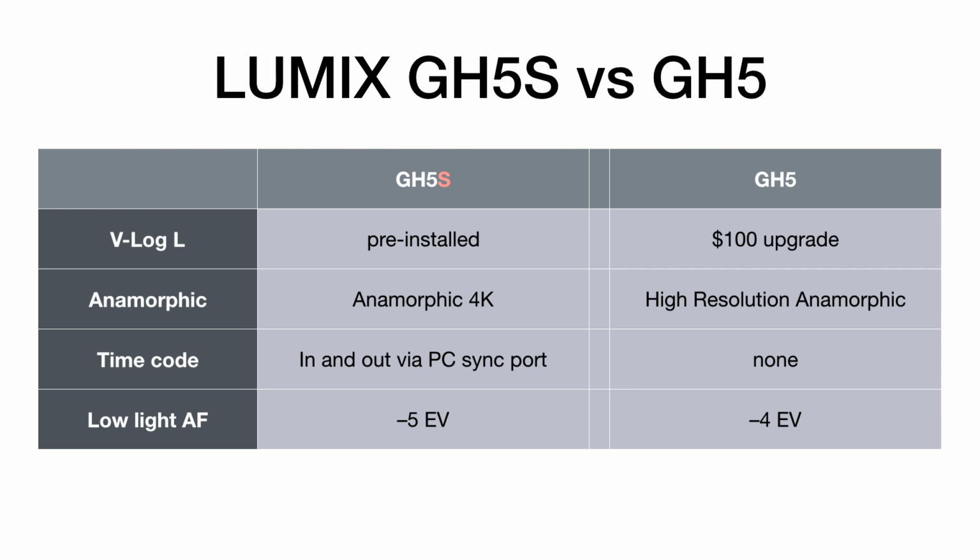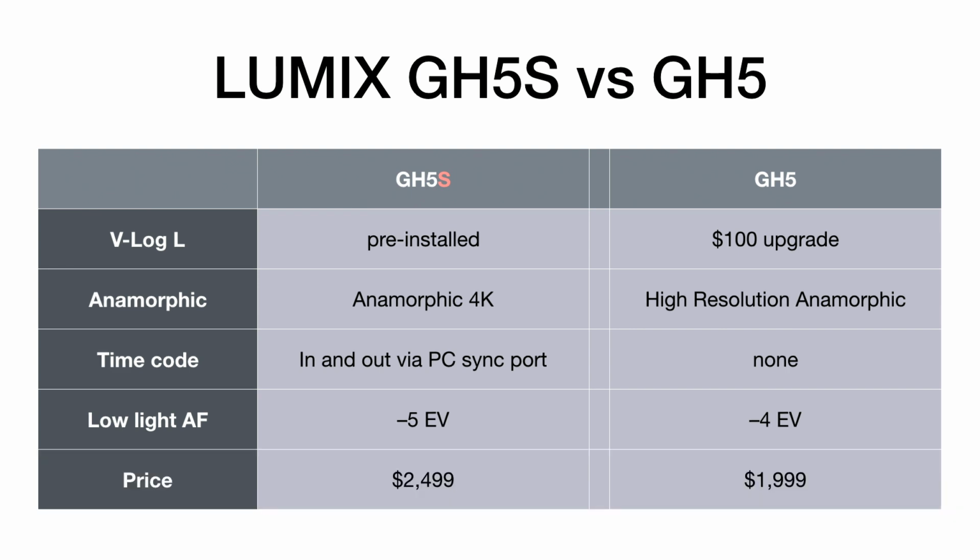Next one shows low light autofocus capability. Because of this more capable low light sensor, you do get autofocus capability on slightly darker scenes, -5 EV versus -4 EV on the GH5. And then there's the price. The GH5S is a more expensive camera. It is a $2,500 camera versus the $2,000 for the GH5. So a pretty significant difference in there.